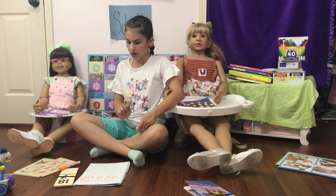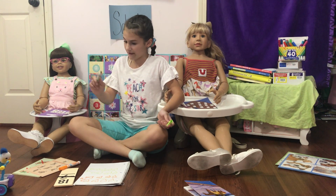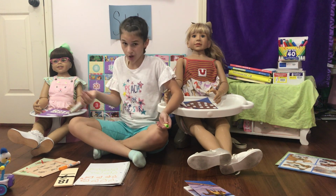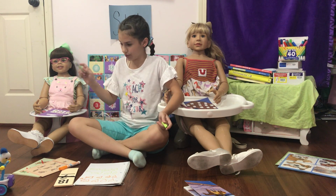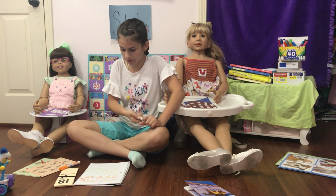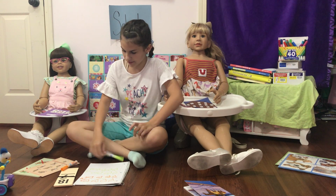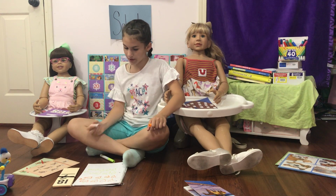So we have a group of 3 and a group of 4. What is that? We have 3 plus 4 equals 7. We know that 3 plus 4 equals 7 because we have 3 and 4 and 7. 1, 2, 3, 4, 5, 6, 7.